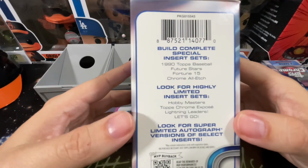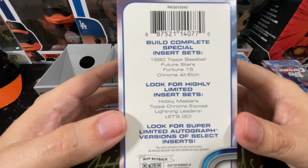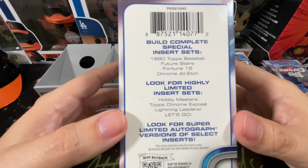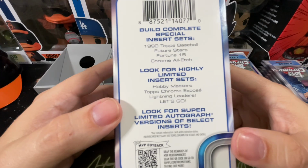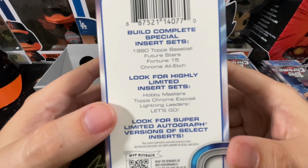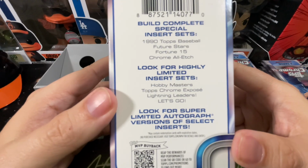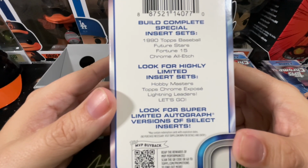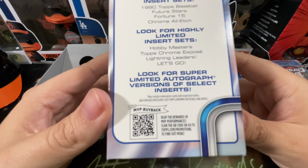And insert sets, 1990, of course. Future Stars, the Fortune 15, and of course the Chrome All Etch making its return from last year, as well as the highly limited inserts. So I'm guessing you can basically read all of these as case hits. Hobby Masters, Topps Chrome Expose, Lightning Leaders, and Let's Go. And you can get autograph versions of that, of course.